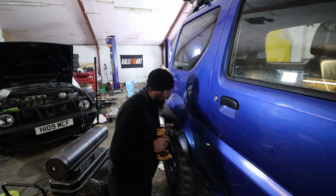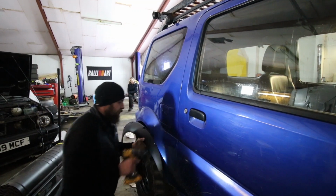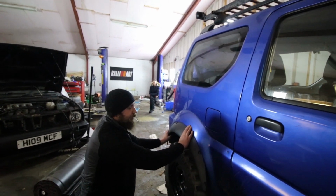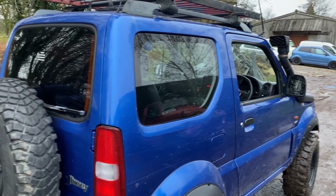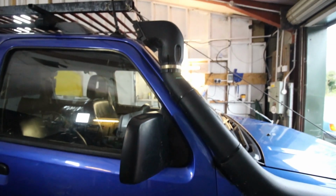Yeah, it's got a 1 litre transfer box, so it's a lot shorter ratio off-road. But the transfer box itself can take over 400 horsepower. That's crazy. Yeah, so when taking it off-road, it's impossible to break the transfer. That is saying something. It's also got things like this Snorkel on, and I like the colour.